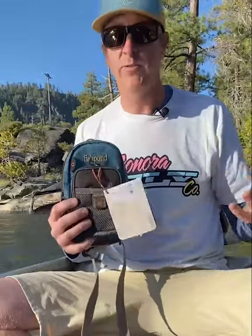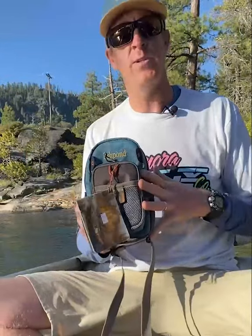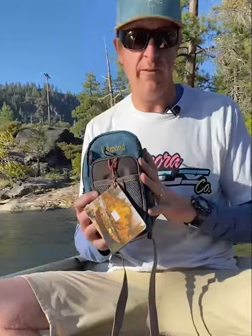You need that stuff as you're fishing. You're going to tie a bunch of rigs. You're going to change flies all the time. You want to have all those tools, all those materials readily accessible. So this is a great upgrade for $50.